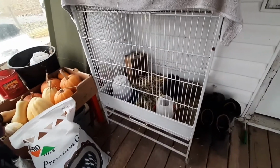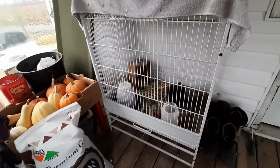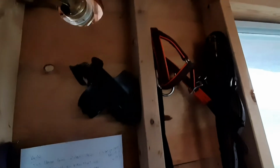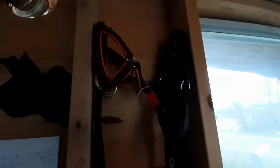And this little chicken usually lives with the goats in the summertime, but she's too small and it's too cold in the winter, so we bring her in. And then we let her out to play with the goats in the daytime. Oh, you're so cute. You're so cute and fuzzy. I almost forgot, it's also our tack room, so we keep our animal brushes and their leads and their harnesses here.